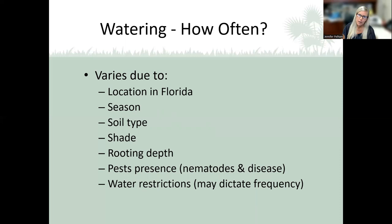Our shade and soil type can have an effect on watering. Of course, with sandy soils, we need to water more because our sandy soils do not hold water well. We just talked about in the shade, you want to decrease watering. We're going to try to water appropriately so we can get nice deep roots, which we'll talk about in a second. And also understand that when we overwater, that can cause pests such as nematodes, and diseases. We also need to make sure that we understand our water restrictions from either our city, county, or water management district on how often we can water with automatic underground irrigation.